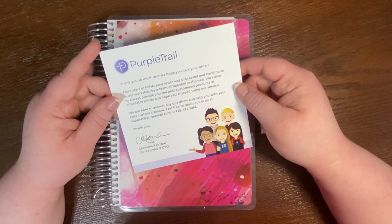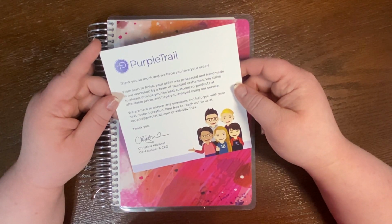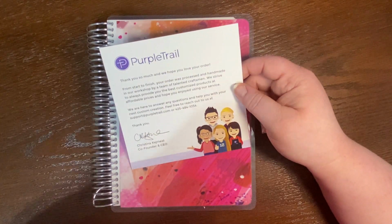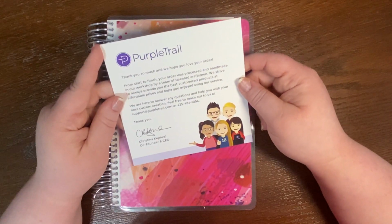I hadn't even gotten to Colorado yet. Or not to Colorado, to my parents' house yet. I was in Wisconsin, but I hadn't even gotten to my parents' house yet. It was insanely fast. I was so impressed.